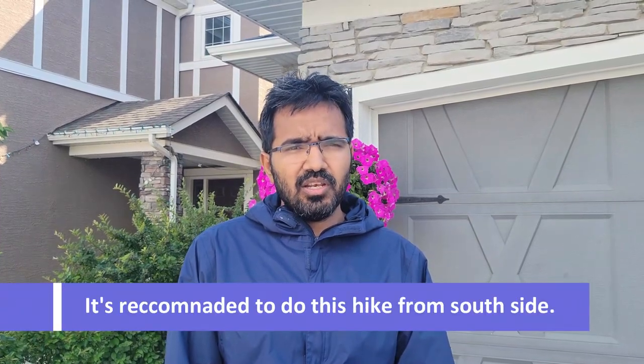I would still suggest you go from the south side, because the trail condition from the south side was really nice. From the east side, the trail is really rough. There are so many rocks, and the last 200 meter was the scramble.